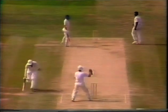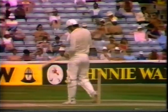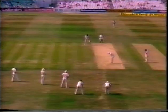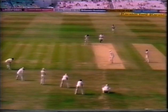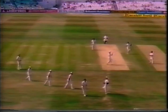Well, he's only just got that out of Norman Cowans' reach. John Wright will pick up 2 runs for it. Allan Lamb is the fielder. That's 4. 2 bouncers from Cowans. One got right up on the top of the blade. And the next one, a thick edge over slip.